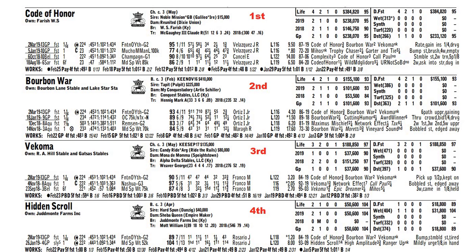If you look at the Timeform US figures, Hidden Scroll got 120 for the Fountain of Youth. He got a better Timeform US figure than any of the top 3 finishers. And the reason for that is because the Timeform US speed figures take pace into account. And the pace for this race was just ridiculously fast early. It was inefficient how fast Hidden Scroll went early. Even though he got beat 3 lengths, he gets all these bonus points for going too fast early. And that is why on Timeform US he gets 120 and actually came away with a better figure than any of the top 3 finishers.